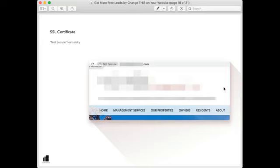Then, SSL certificate. I cannot believe how many websites have this big old "not secure" next to the URL. Go and log into Google Chrome right now and look at your website. Is there a big "not secure" right now? This is a big no-no for Google. It's going to make it really hard for you to rank in SEO. It showcases to Google that your site is not encrypted or secure.